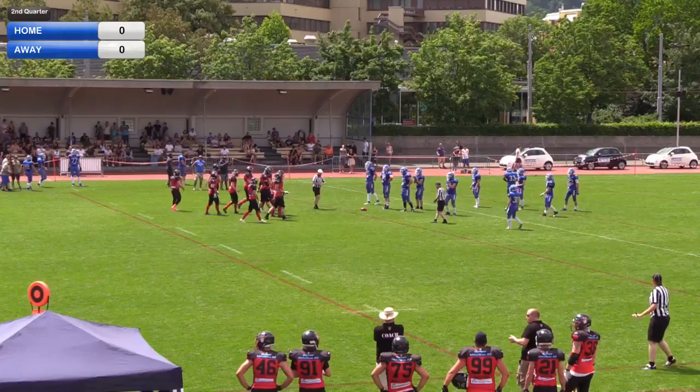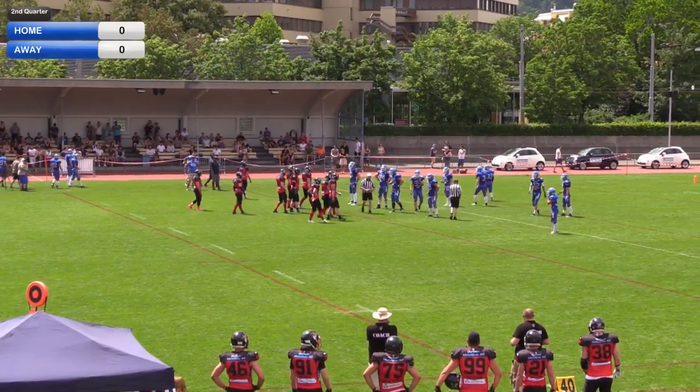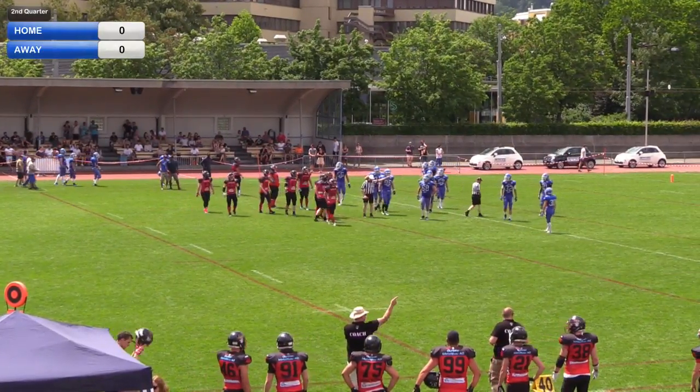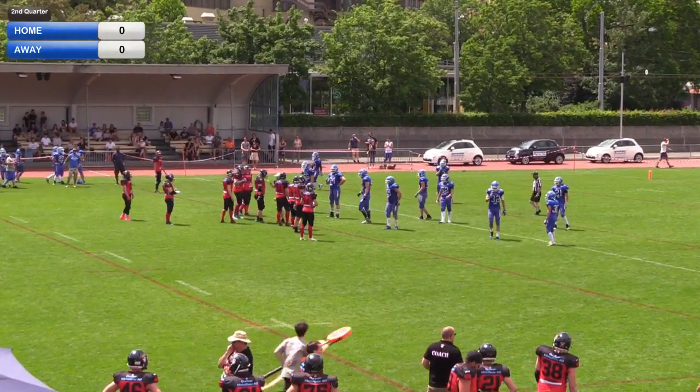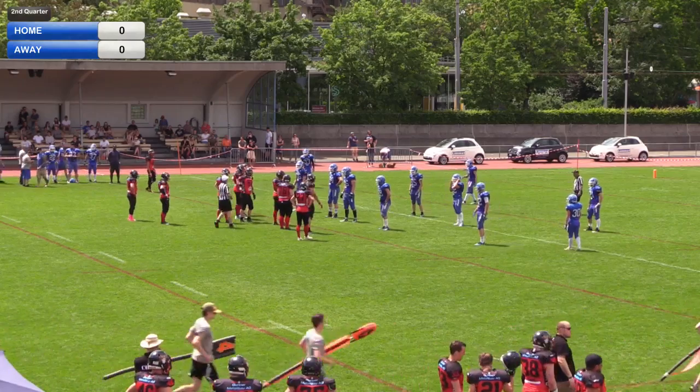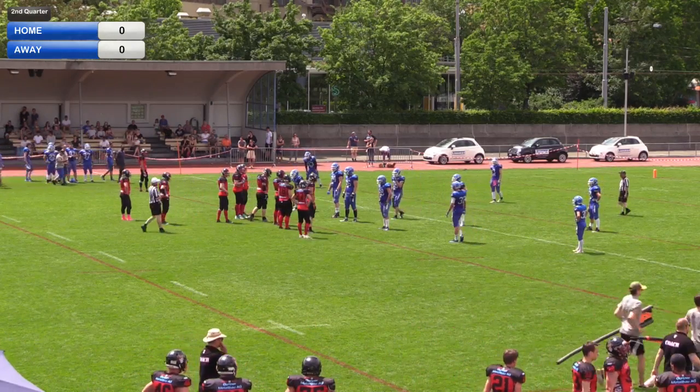Was offsides by the defense. Penalty was declined, which means first down for Argovia. They fumbled the ball and got the ball back. First and 10 for Argovia at the opponent's side.